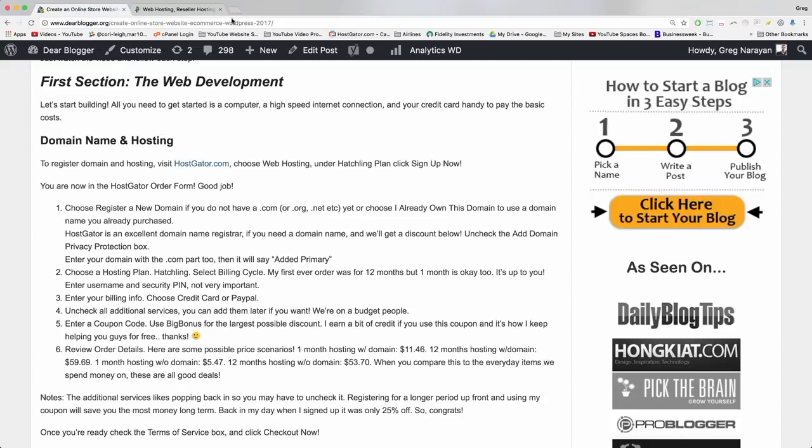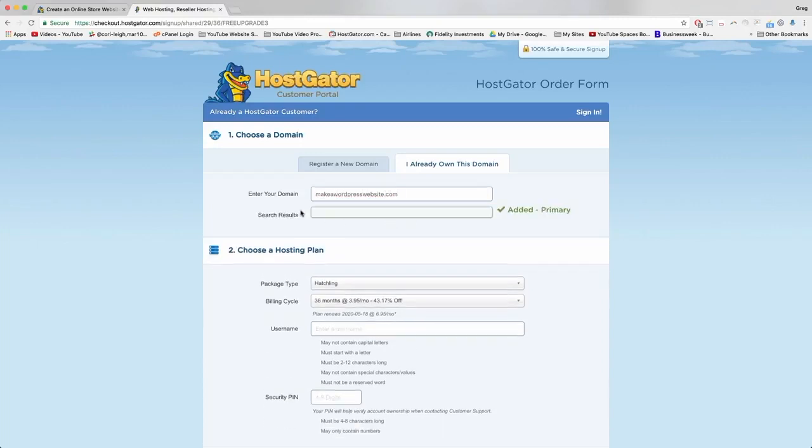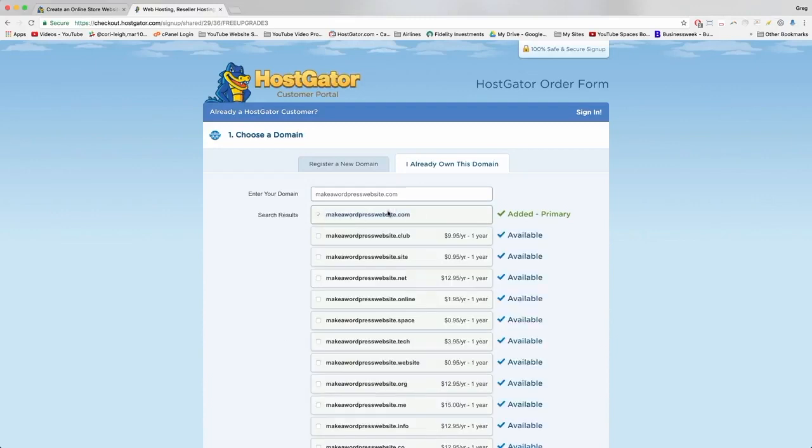All right, in any case, let's move forward and do step one, enter a domain name or choose a domain. In our case, we could register a new domain, but I already own a domain because I already bought one to use in this tutorial. It's just makeawordpresswebsite.com. When you click away, it's going to see if your domain name can be registered. In this case, it says, good work, added primary.